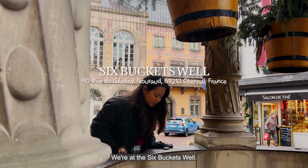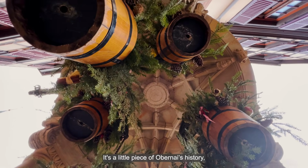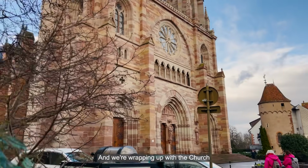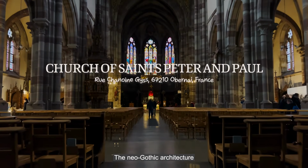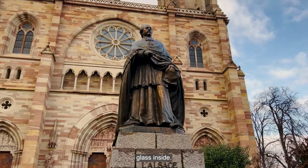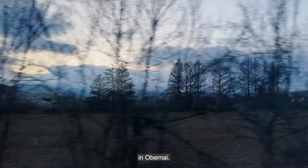We're at the Six Buckets Well, an old well with a quirky name. It's a little piece of Obernai's history, and it's fun to think about how many people must have used it over the centuries. And we're wrapping up with the Church of Saints Peter and Paul. The neo-Gothic architecture is jaw-dropping with some incredible stained glass inside. Now that concludes our day in Obernai.